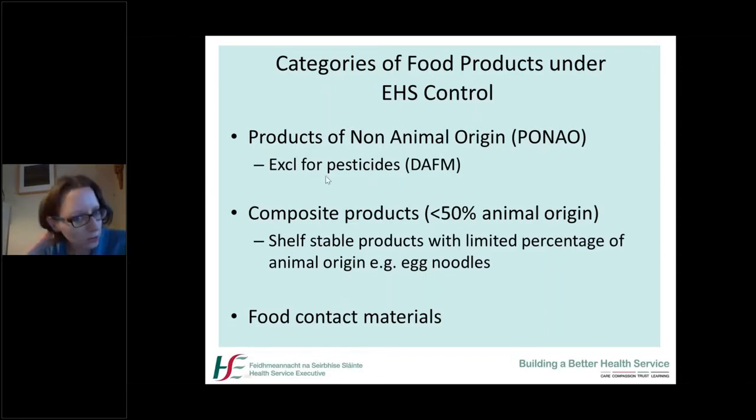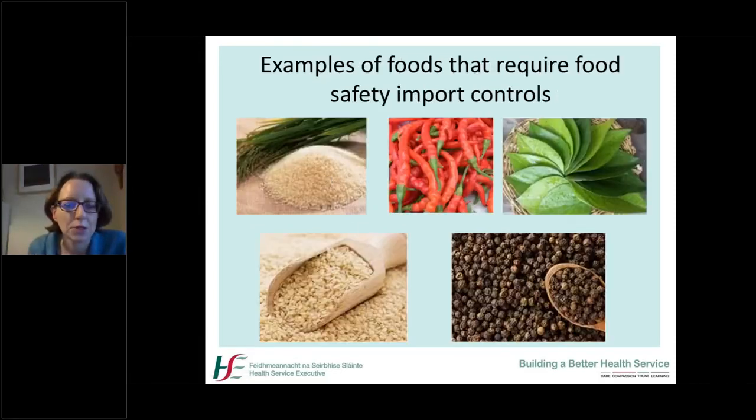I'm very briefly going to go through an overview of the food, because what we are finding is that drivers are turning up and they do not know that there is food on their consignment, and that they should have submitted that documentation to us for review because it's been triggered by Revenue as a HSE risk. We deal with very everyday foods: rice, peppers, spices, black pepper, sesame seeds.